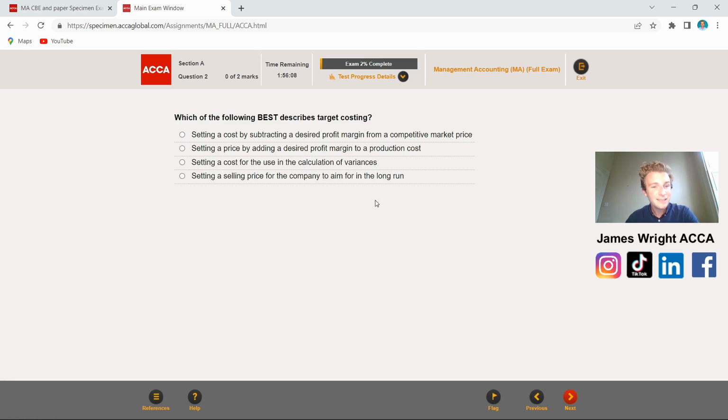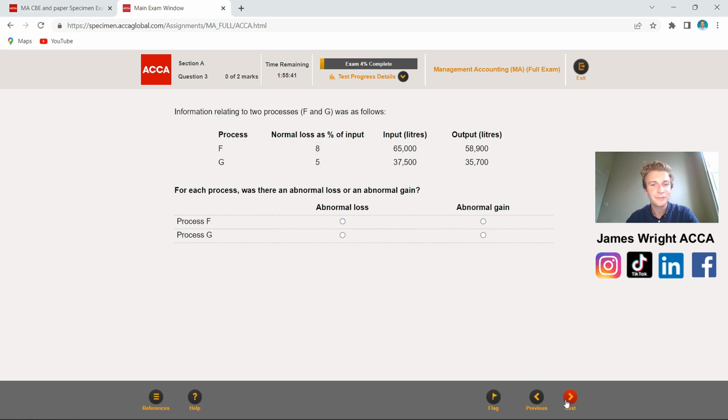So the most specific one that we can see is the top one. It talks about the desired profit margin, a competitive market price that is achievable, and by subtracting that profit margin from the competitive price, that is going to give us a target cost that we need to be hitting in order to be profitable and so that the business can function. So definitely the top one. But notice how I'm just trying to walk and talk it through to myself logically as we go through.